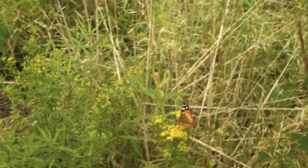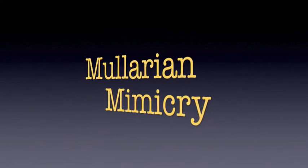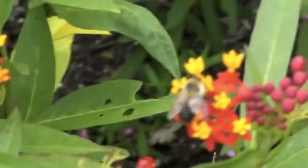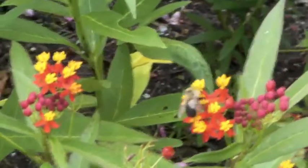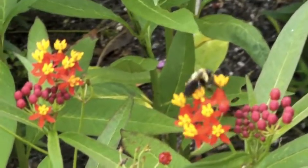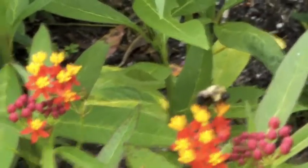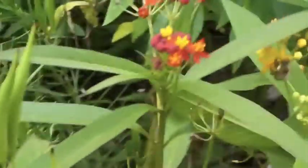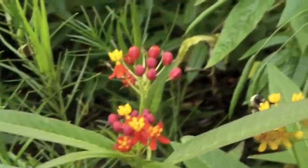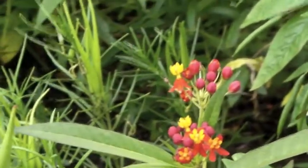Okay, again, this is the Viceroy. And here we go, again with the aposematic coloring from episode 2. Yellow and black usually means stay away. And we're going to bring this into mimicry here, because if I come over here, that was a bumblebee, subgenus Pyrobombus.